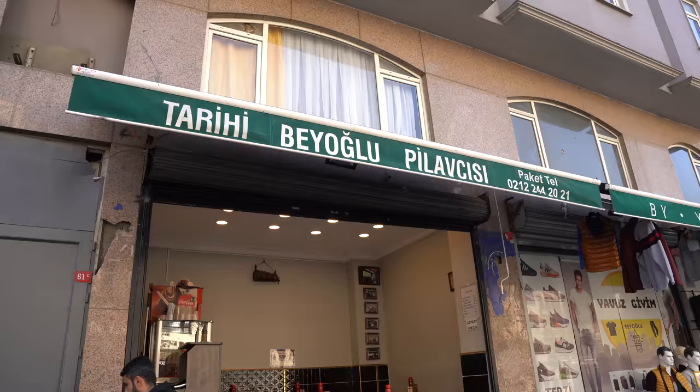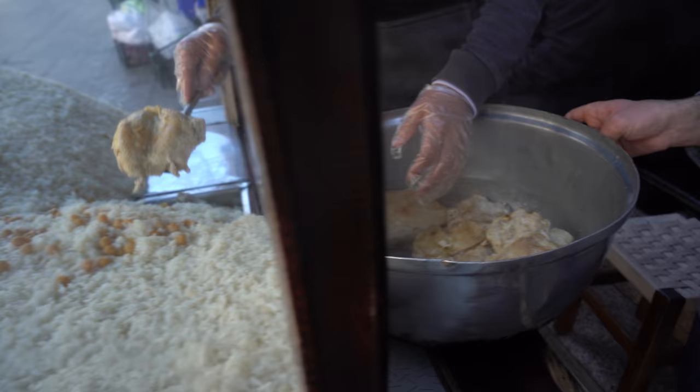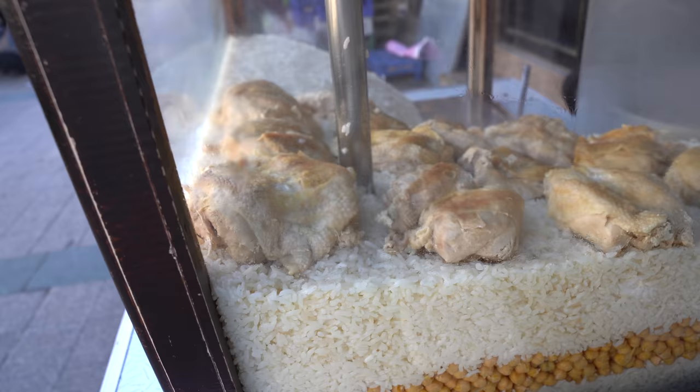Guys, we are in front of a pilav shop, which is aromatic rice with chickpeas. This is gonna be our breakfast today. Oh, the chicken. Yes. Tavu. Wow. It smells so good. Where are you from? Italy. Italia? Yes. Looks good. Yeah. Lezetle. Istanbul one. Number one.